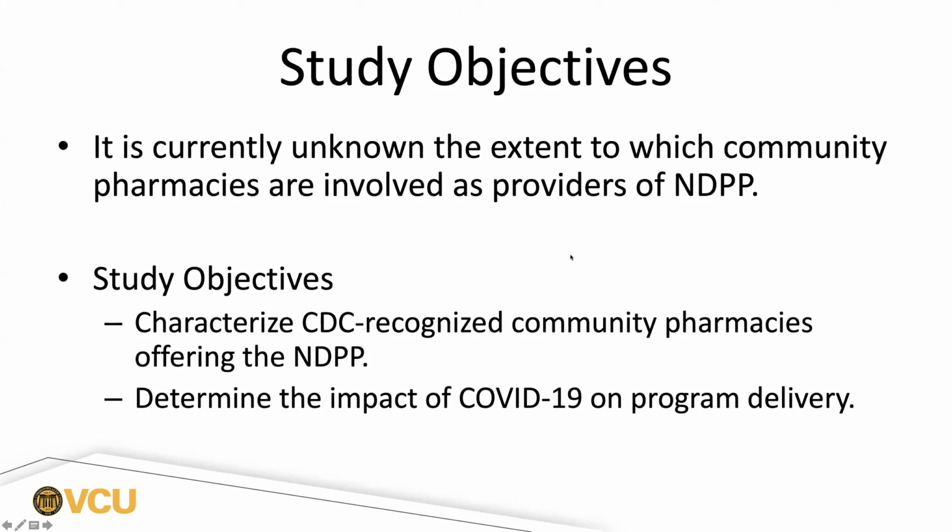Okay, so now we have that foundation of what the diabetes prevention program is. Let's move into this research project. It's been a little over a year ago when we started this, and it was really unknown the extent to which community pharmacies were involved as providers of NDPP. But clearly, from the CDC perspective, there was a lot of interest in using pharmacies because the uptake of DPP has been generally limited. If you look at the proportion of eligible participants, the number that are actually enrolled is quite small.